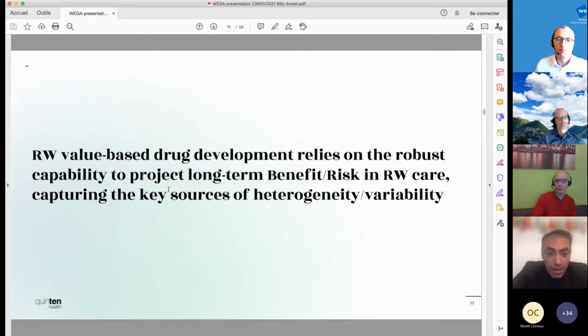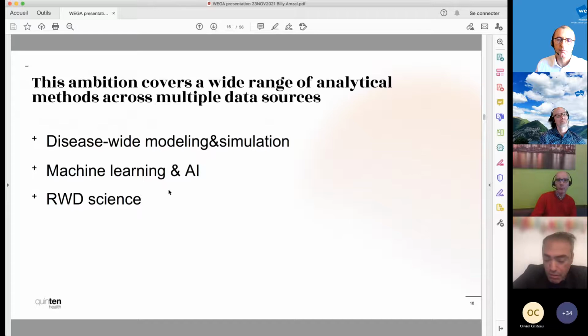Now, if I can summarize, real-world value-based drug development that I was introducing relies on the robust ability to project long-term benefit-risk in real world, and also capturing the key sources of heterogeneity and variability. And this is where you need different analytical methods that combine disease-wide modeling and simulation, but also some machine learning or AI to uncover the different patterns in care, for example, or in disease progression, to identify subgroups of high response or progression, and so on, and ultimately combine also with what I call generically real-world data science that includes the pharmacoepi expertise and the understanding of real-world data and real-world prescription patterns.